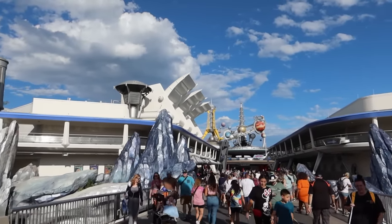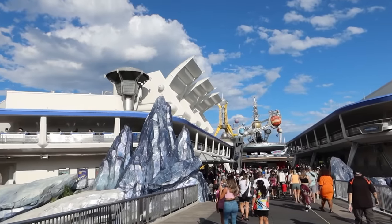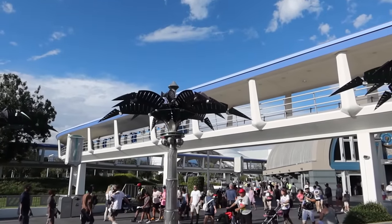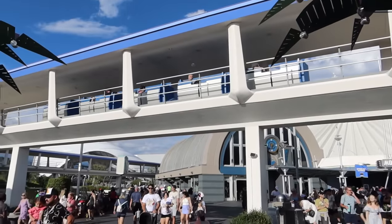And we're going to be starting off with Space Mountain down in this area. You've also got one of my other favourites, of course, the People Mover, just over there as well. Oh, it's fantastic. One of my favourite rides in the park. I've always loved these steel palm trees just here. I think they look awesome. Tron just over there as well.